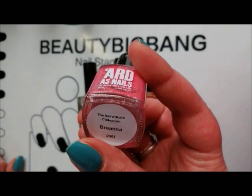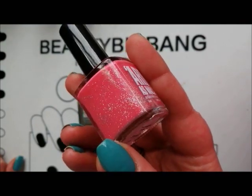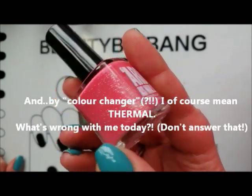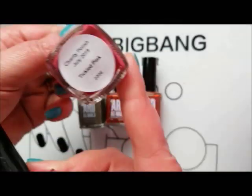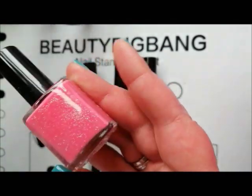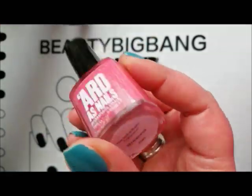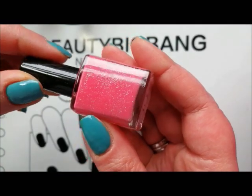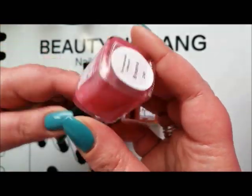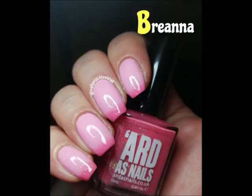This one I'm definitely going to keep. This is another colour changer, but it's got lots of scattered holographic. It's really pretty. Because I am destashing Tickle Pink, and it's very similar, I'm going to keep Brianna, which is obviously the name of Lisa Hendy's little girl. So on that basis, I'm definitely going to be keeping this polish.